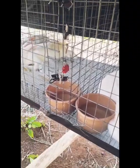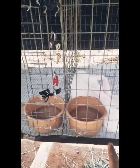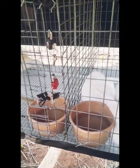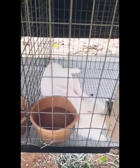So you have to make sure that you're getting the best from a very good farmer. I got these two does from the same farmer, and I got this buck from a different farmer, so it diversifies the quality. But this doe here, FSD 001, I actually asked the farmer to breed her to one of his bucks.